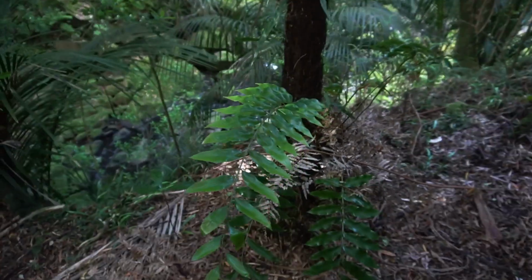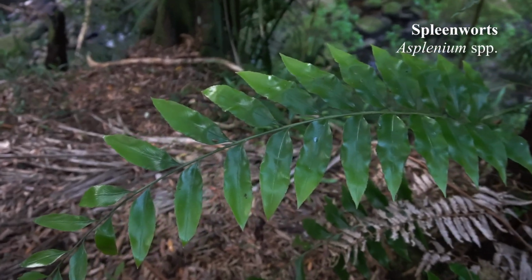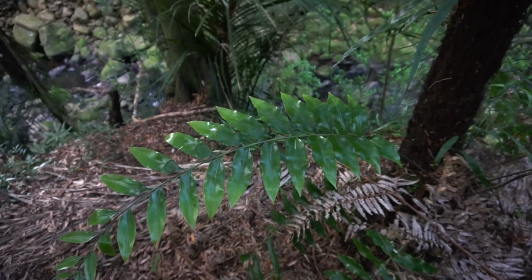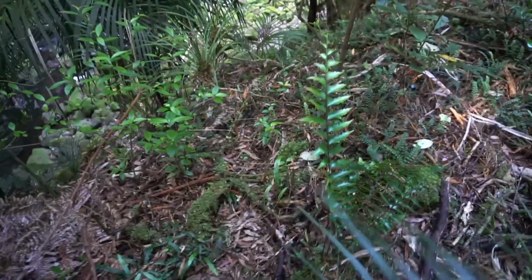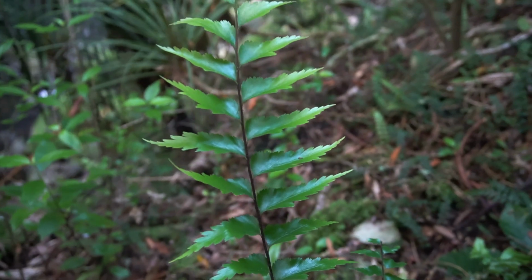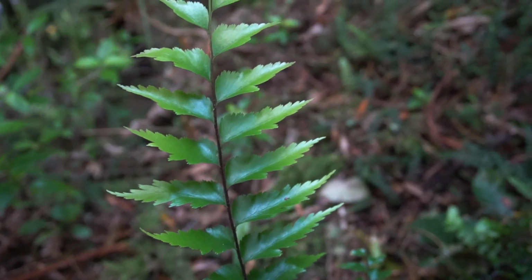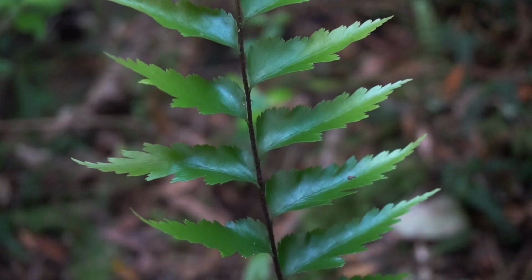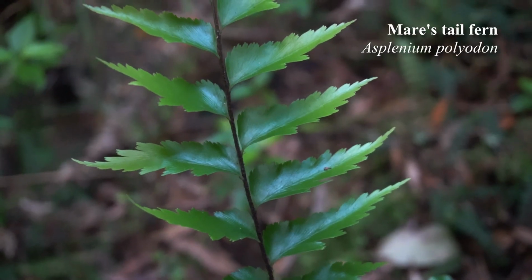Alright, and we've got two species of Asplenium here that look quite similar, but definitely distinct species. So this first one here is the shining spleenwort, Asplenium oblongifolium, and then one that looks quite similar, still got that singly pinnate leaf structure, but this one you can see it's got quite kind of doubly serrated margins on those pinnae, if we can focus. There we go. And this is Asplenium polyodon.